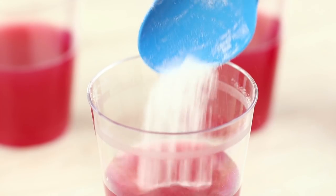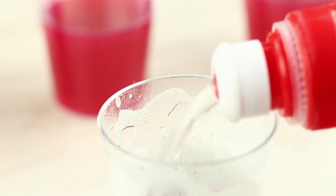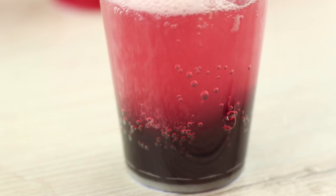Mix the juice, baking soda, and vinegar in the third cup. The juice darkens quickly, and there appears a lot of foam and bubbles. It's fizzing so much! Professor Adam has never expected to get a result like this. Then the juice gradually becomes lighter.